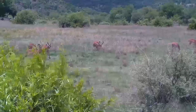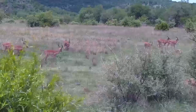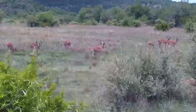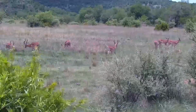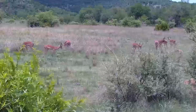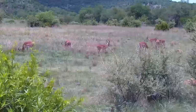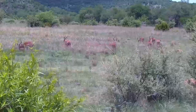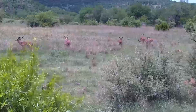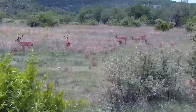These impala don't seem to mind. They're having a good feed on the grass. Looks like a group of males. They've all got horns of varying sizes. The ones on the right there look to be about a year and a half perhaps. The ones where the horns have started to point towards each other, they're about 2 or 3. And then there's some bigger males on the left going towards 4. In fact, the one on the far left, he looks to be the biggest of the lot.